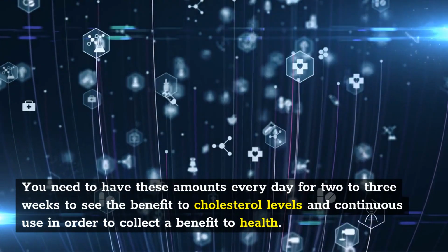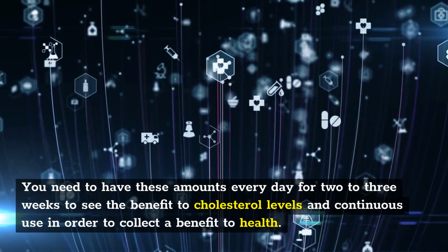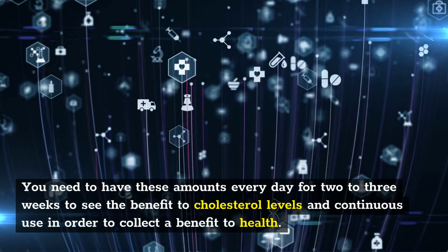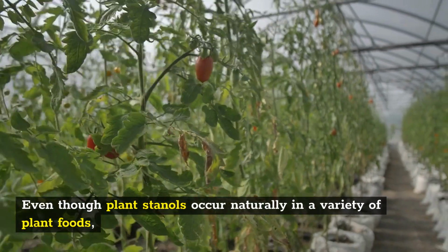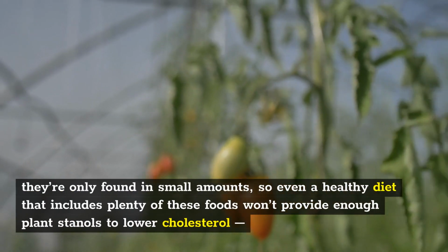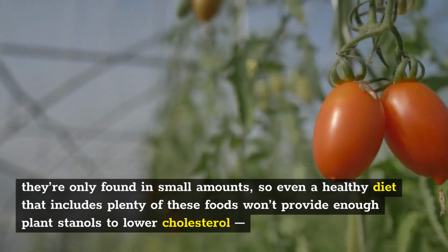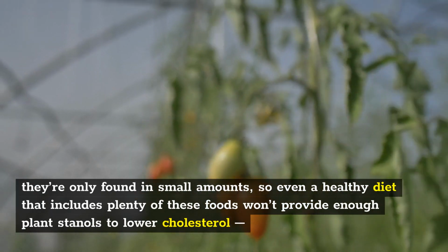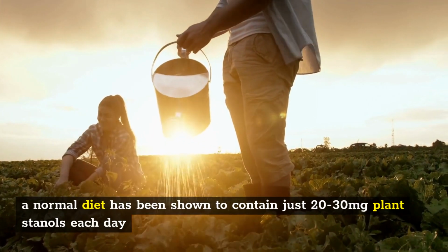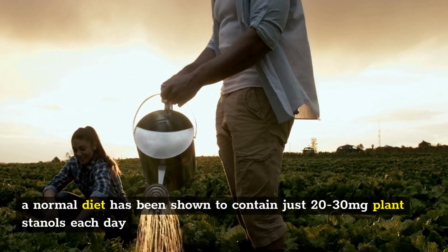You need to have these amounts every day for 2 to 3 weeks to see the benefit to cholesterol levels, in continuous use in order to collect a benefit to health. Even though plant stanols occur naturally in a variety of plant foods, they're only found in small amounts, so even a healthy diet that includes plenty of these foods won't provide enough plant stanols to lower cholesterol. A normal diet has been shown to contain just 20 to 30 milligrams of plant stanols each day.